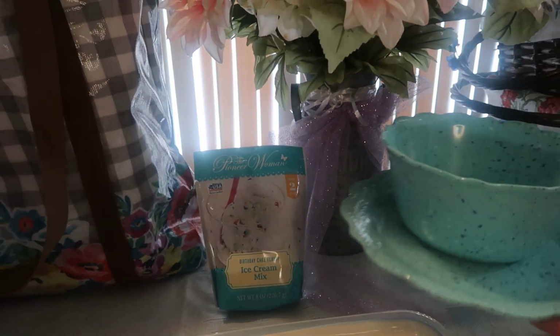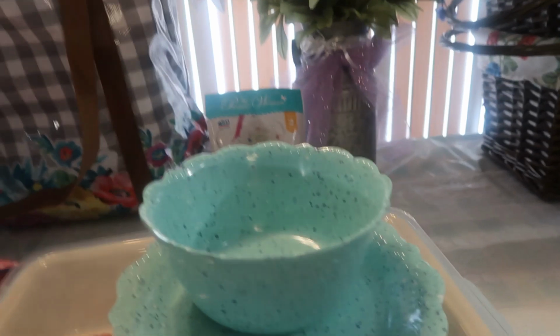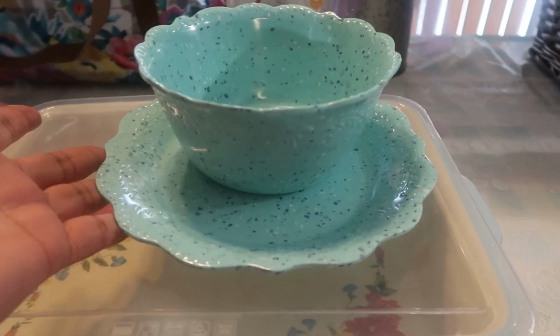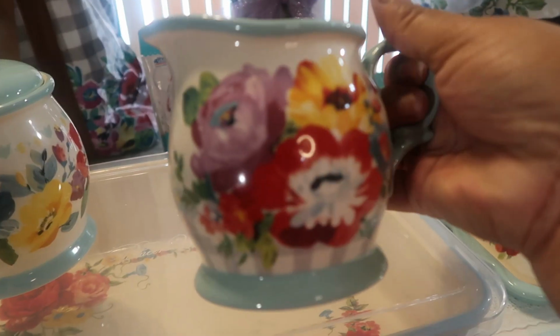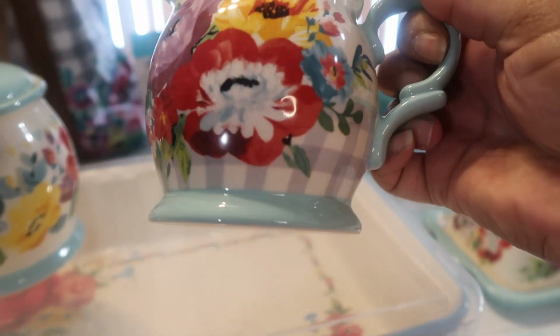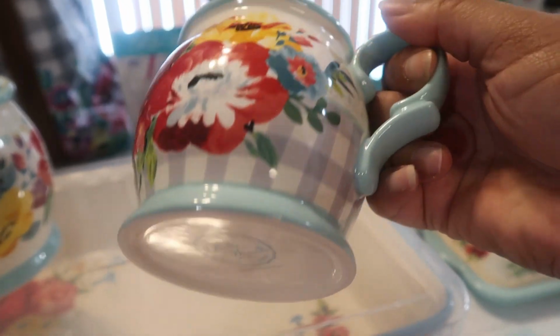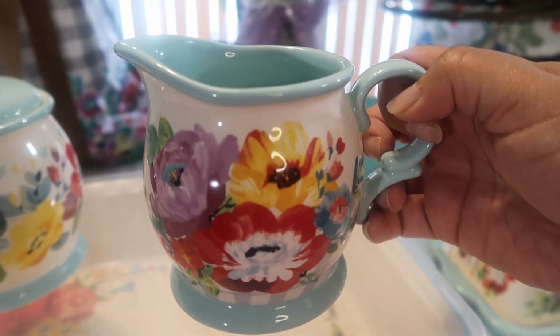Okay, now this is her melamine. I only found these two pieces, and I'm fine because I didn't want to get so many of it, I already got her other melamine stuff. And I just wanted these Sweet Blossom Romance, I think that's what it's called. I'll put the name below. Oh my goodness, when I saw this, you guys, I said, you gotta be kidding me. I thought I was done.